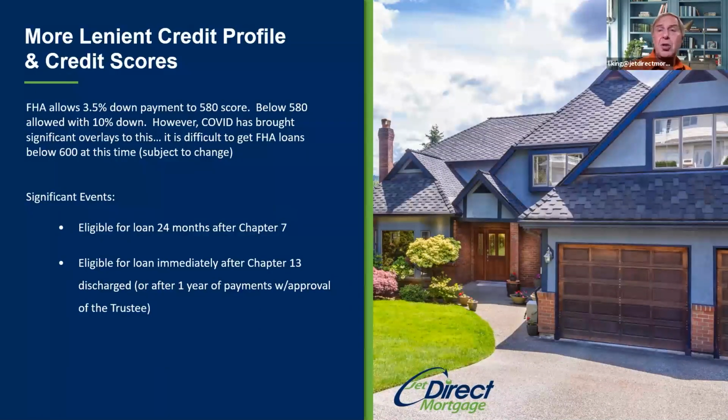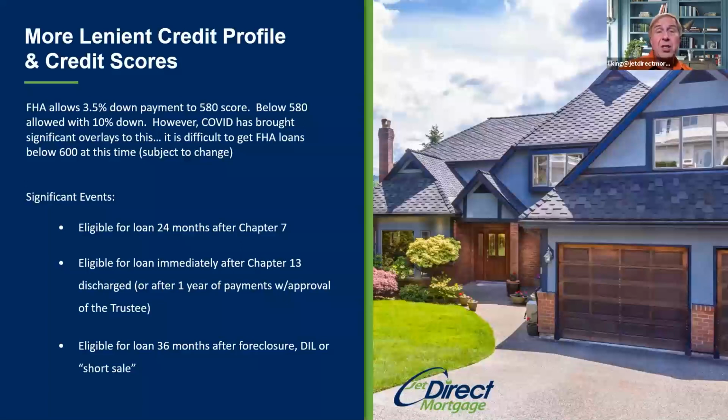You're paying out $2,000 a month in rent, your payment's $2,000, you're paying off your payment plan as agreed, and you've got decent reestablished credit. Why wouldn't a trustee want you to get more reestablished? It's only 36 months after a foreclosure, a deed in lieu, or a short sale. 36 months. Fannie Mae is 7 years.